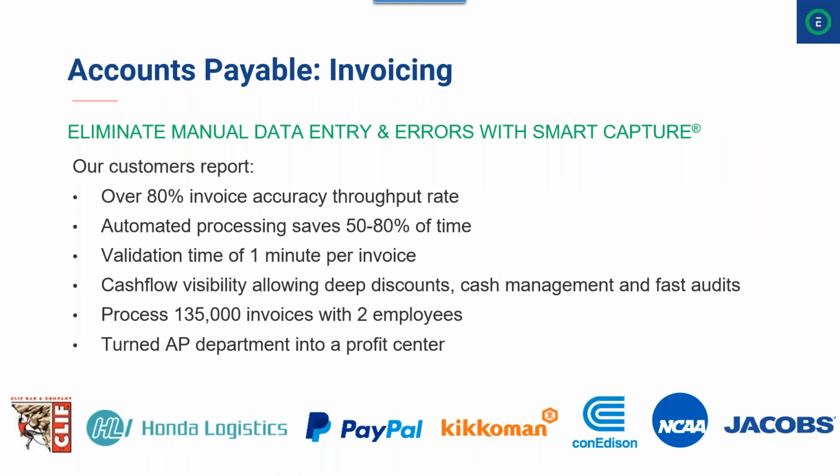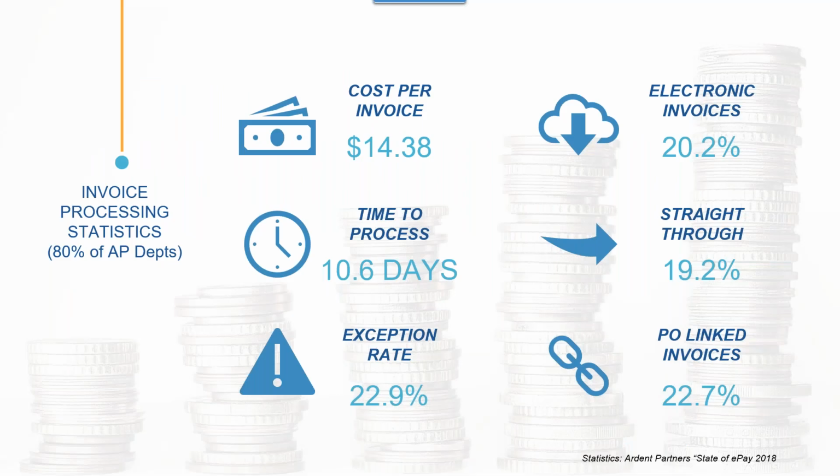AP invoicing is our biggest use case right now, where we've had the most success with Infor. And I think it's because many companies just struggle to gain visibility into that department and capture and enter the right data, all while ensuring strong supplier relationships. And the fact is, this is time-consuming, error-prone, and open to fraudulent activity. So as we improve this department, the entire enterprise improves.